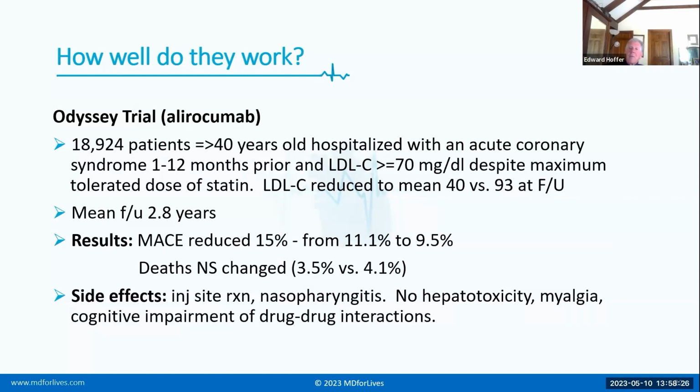How well do they work in terms of helping your patients? There have been a couple of large trials recently reported. The Odyssey trial looked at some 19,000 patients who were 40 or older who were hospitalized with an acute coronary syndrome, either unstable angina or MI within the prior year, and who had an LDL of 70 or greater despite a maximum tolerated dose of statin. And this is going to be a repeat theme in these drugs: all of them, to get into the trials, had to be on a maximum tolerated dose of statin.